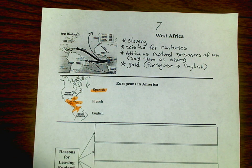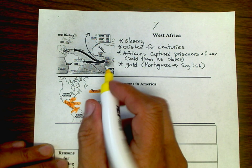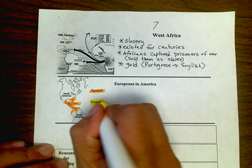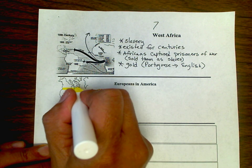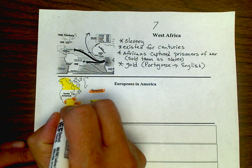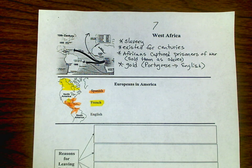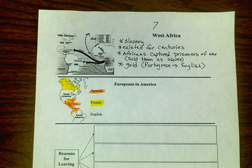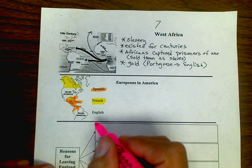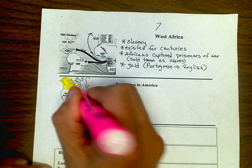Okay, let me get another color. The French are going to be up here and right here by the Mississippi Delta. And the English, and let me get another color, the English are going to be in this area.